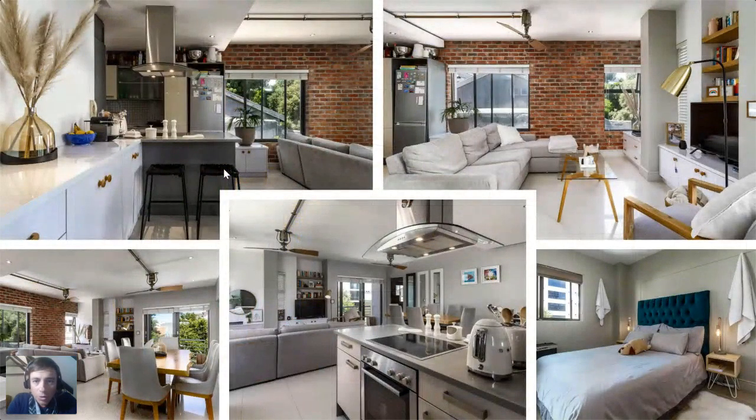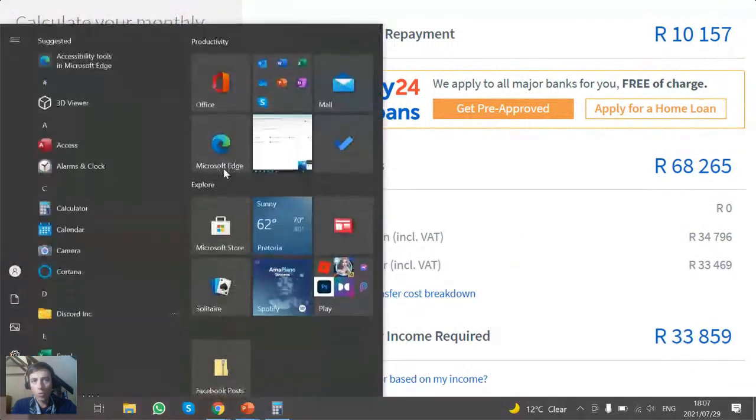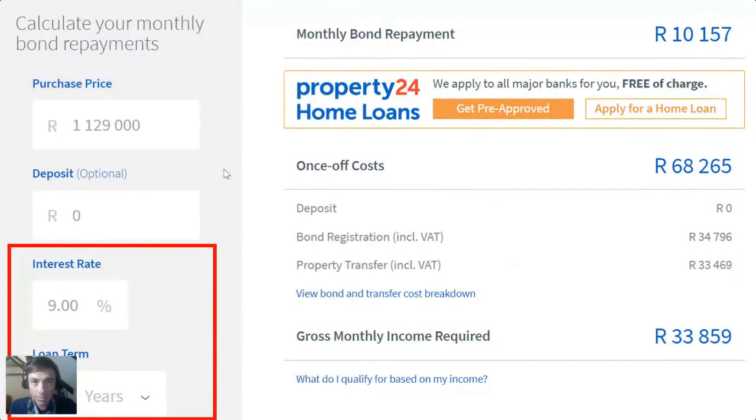Now, the inside of these new builds are really pretty, but from the cash flow numbers, it's not going to make sense. So let me take you through the cash flow statement of this kind of investment. So I just went on to Property 24. I put in the purchase price of the 1.129 million, assuming I wanted to buy this property, using a 9% interest rate over a 20-year loan term. You can see here on the top right that the bond repayments will be 10,157. Now, we already know that the rent is 7.5. Now, whether you're good at maths or not, you're going to see that 7.5 coming in and 10.15 going out means you're going to be left with a negative cash flow. You're going to have to supplement this property.